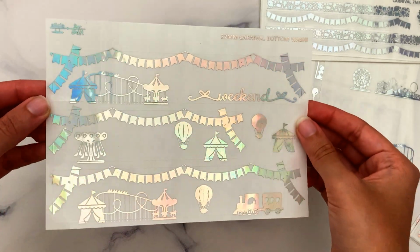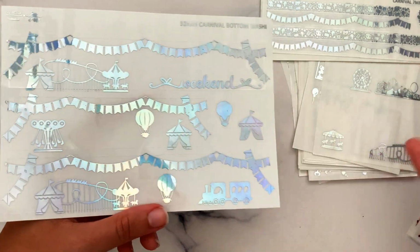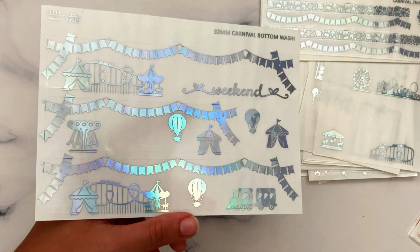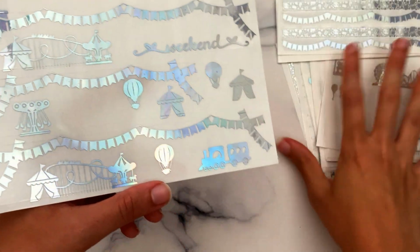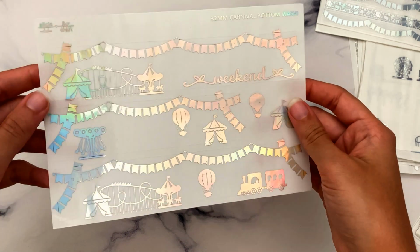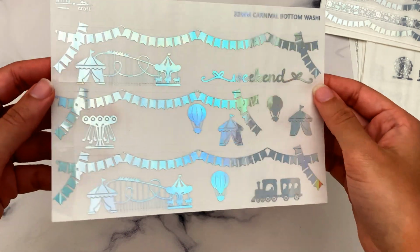So this is now the 32mm. I kind of feel bad. I mean, it did say 30mm, so if you measured your bottom washi, you would know that it would be too short, but I still feel really bad. But I'm learning as a shop. It's all a learning experience. So we are improving with every collection.